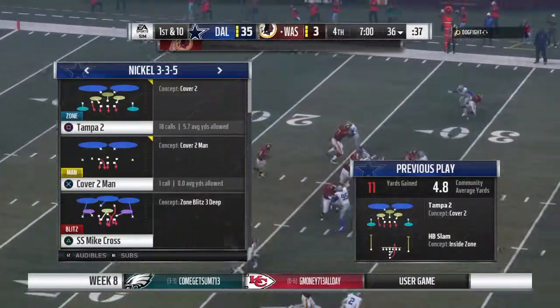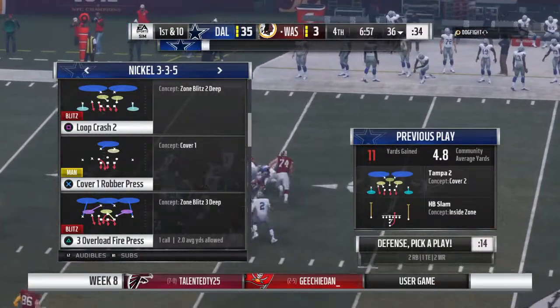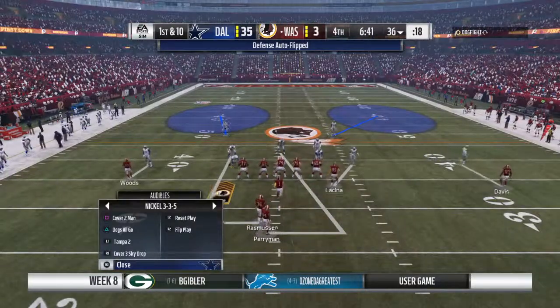And he's taken down, but able to slip across the 35. A gain of 11 to kick off the drive, and it's a quick first down. So from the 36 now, 1st and 10.